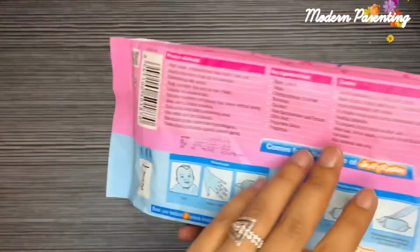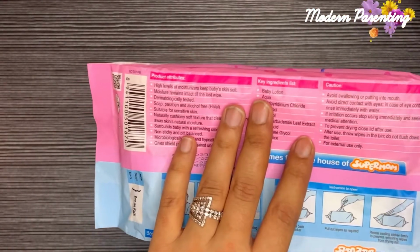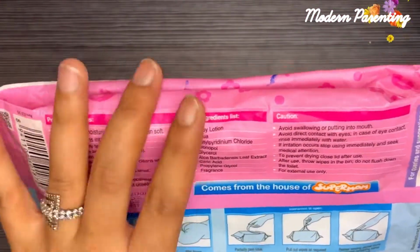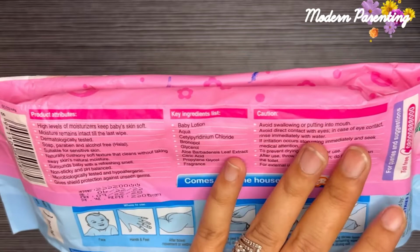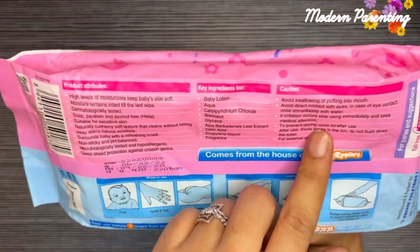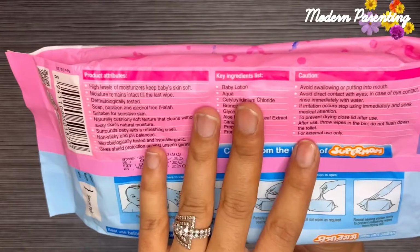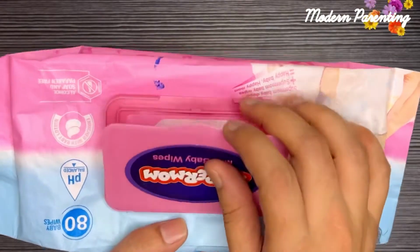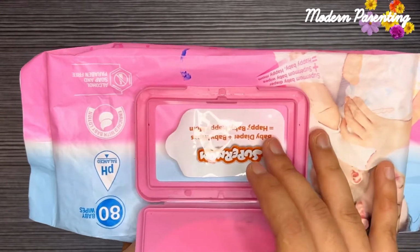The price of this packet is 210 taka, and per piece baby wipes cost 2.6 taka. They have given some cautions, such as the baby cannot swallow or put this wipe in their mouth. It has to be kept away from the baby's eyes and mouth, and if it goes inside the baby's eyes, it needs to be cleaned with water immediately, and if any irritation occurs, we need to consult with the doctors immediately. Another thing is you cannot keep the lid open. If you keep the lid open, this will dry out, so these wet wipes will not remain wet anymore.